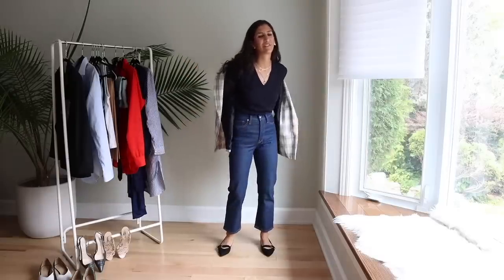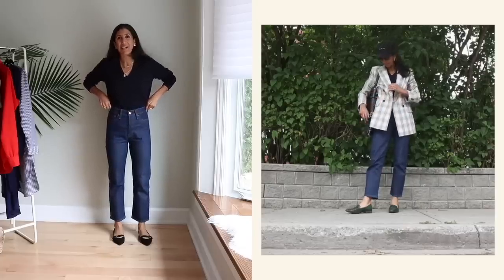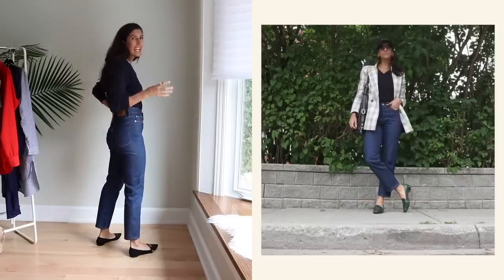Here, let me take this off so you can see, hang on. These had the tags still on. They are the perfect waist fit. I got a 27, they're a high rise. They've got the straight leg. I love the deep, rich indigo blue.